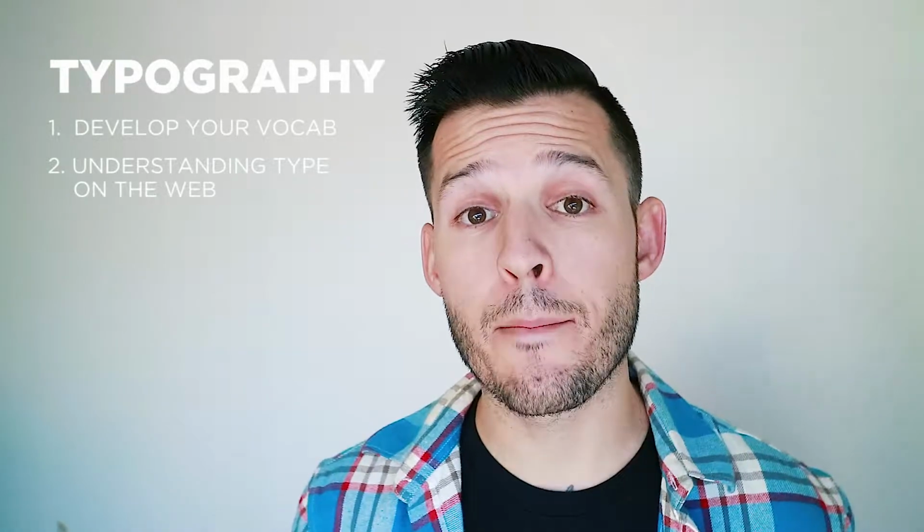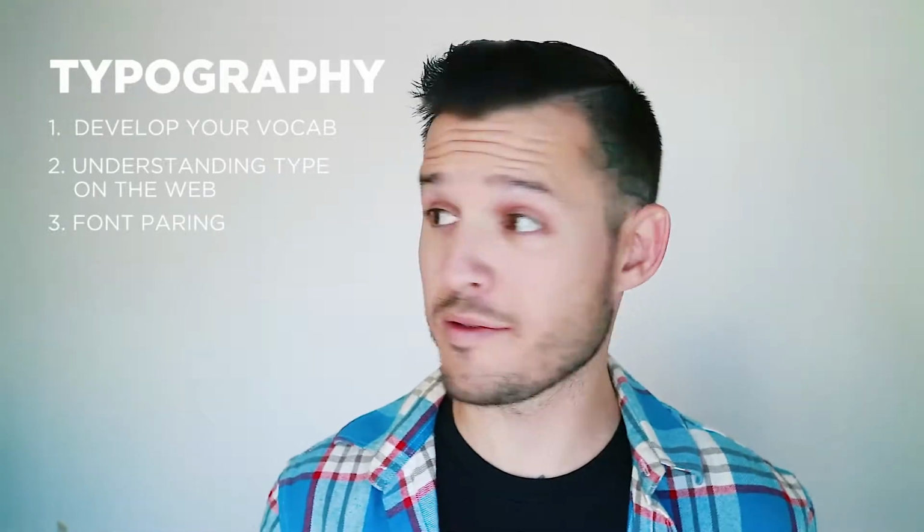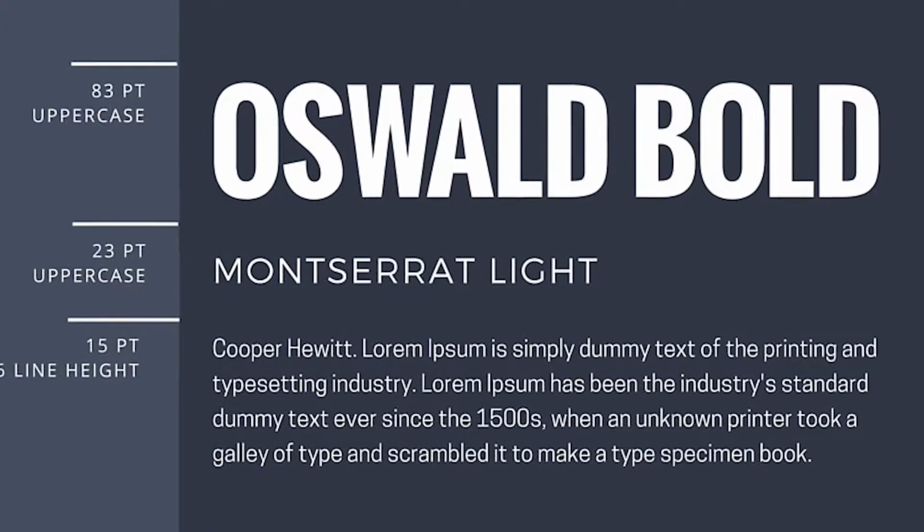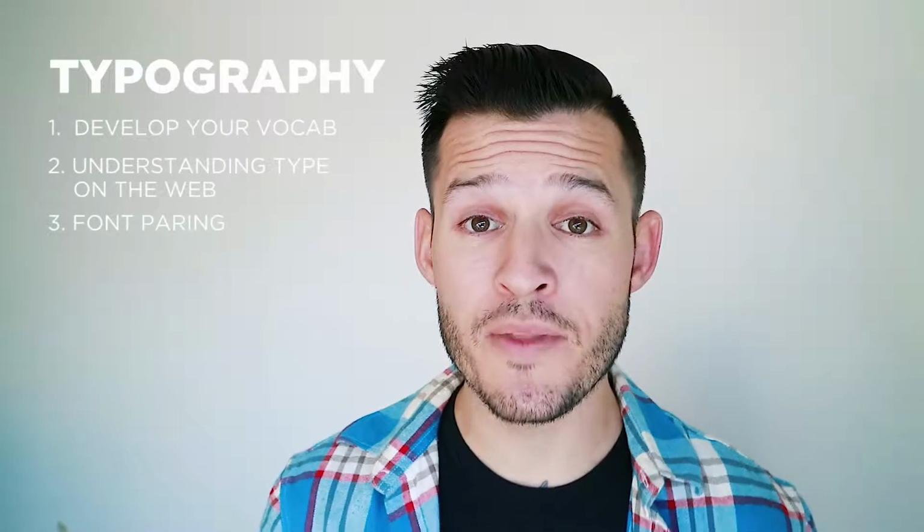Lastly, learn how to pair fonts together. Knowing what 2 fonts make a really beautiful couple and what 2 fonts don't make a really beautiful couple, that is a skill all in itself, and learning how to do that is gonna be super beneficial to upping your design game right now.